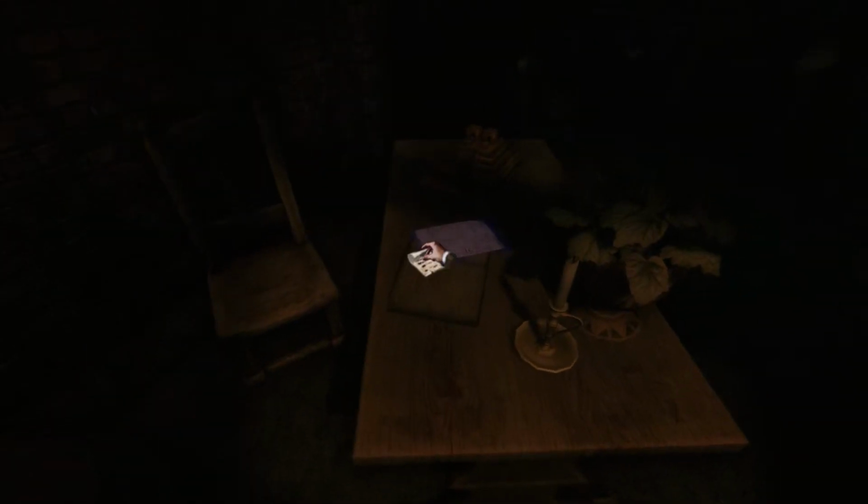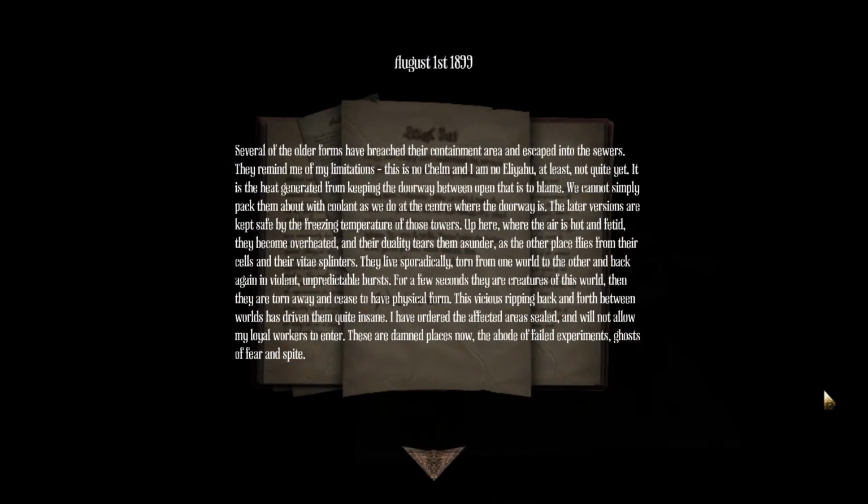August 1st, 1899. Several of the older forms have breached their containment area and escaped into the sewers. It is the heat generated from keeping the doorway open that is to blame. We cannot simply pack them about with coolant, as we do this at the center where the doorway is. The later versions are kept safe by the freezing temperature of those towers. Up here, where the air is hot and fetid, they become overheated and the duality tears them asunder.